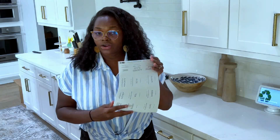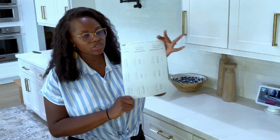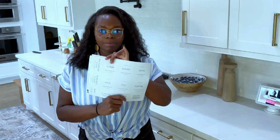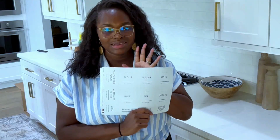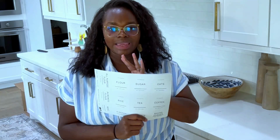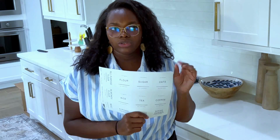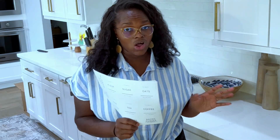Another item I got are these food labels right here. So I plan to use these on my canister and I'm really excited about them. I picked this design on purpose because it's really simple and it's clean, black and white, and I really like how it looks. Now I know that you can make these yourself at home, but it's one less task that I have to take on. So when I saw these, I was really excited about them.